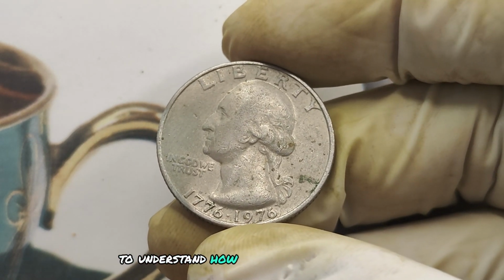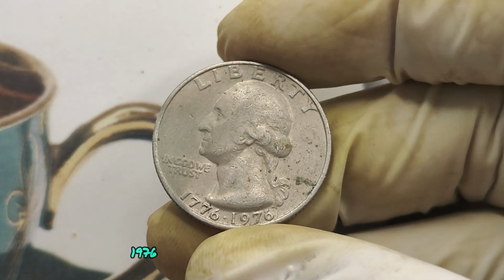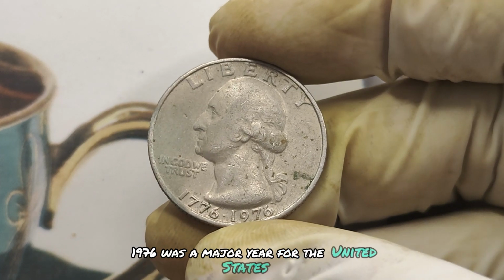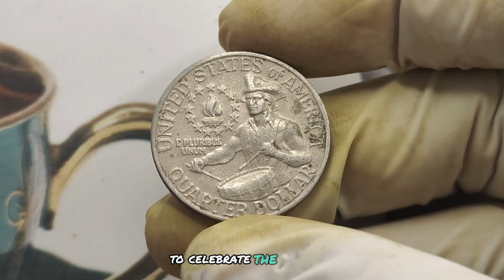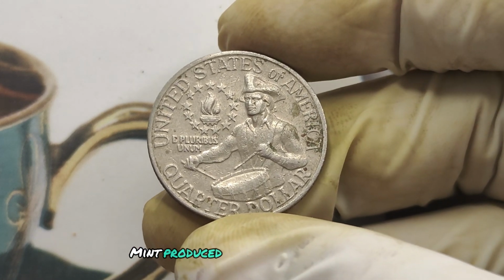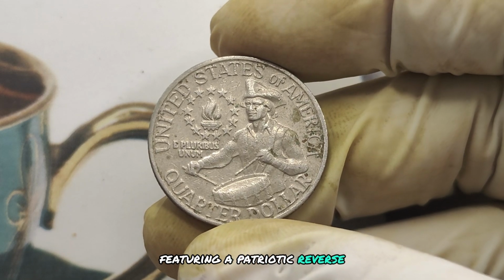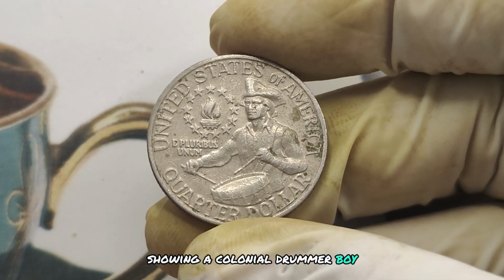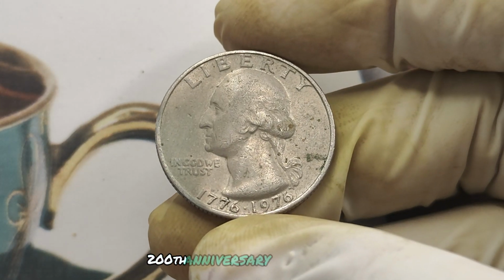To understand how these coins came to be, let's take a step back. 1976 was a major year for the United States, marking the bicentennial of the nation. To celebrate the occasion, the U.S. Mint produced special designs for the quarter dollar, featuring a patriotic reverse showing a colonial drummer boy. This was part of a larger celebration of America's 200th anniversary.